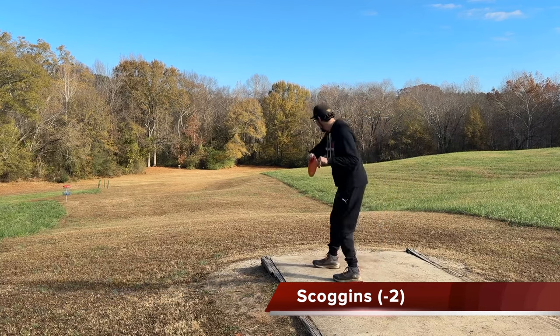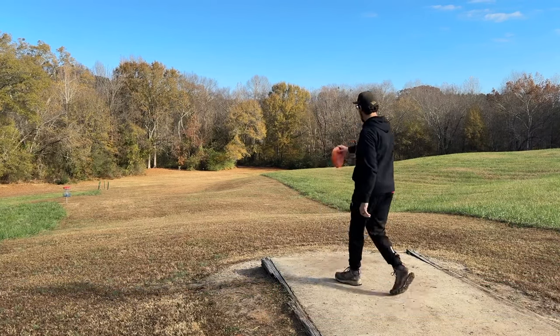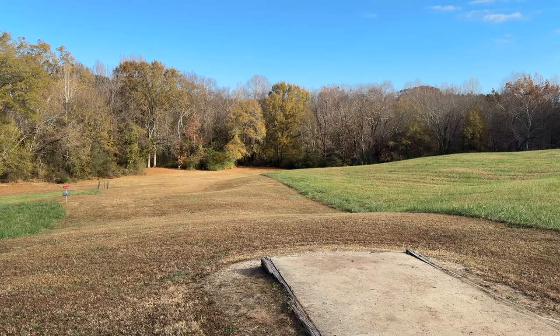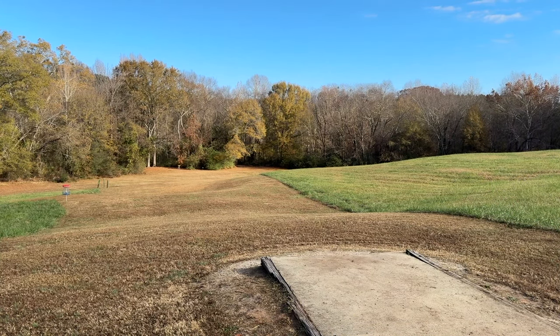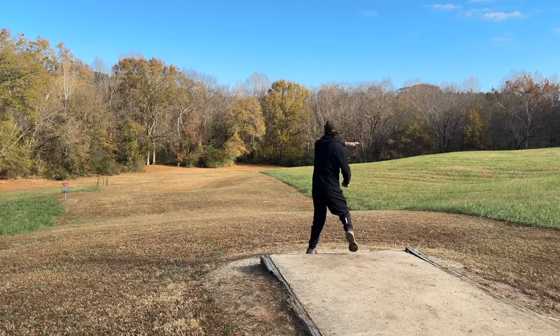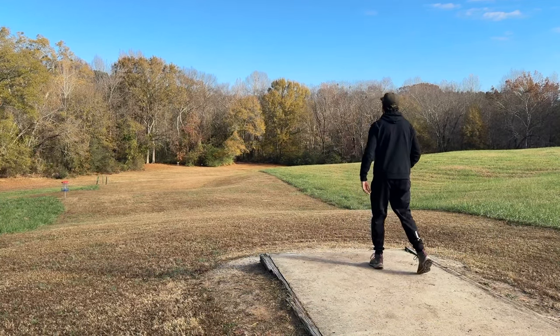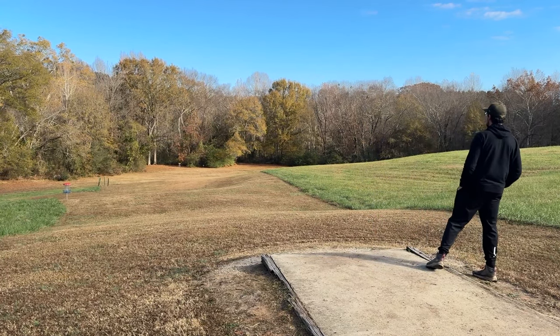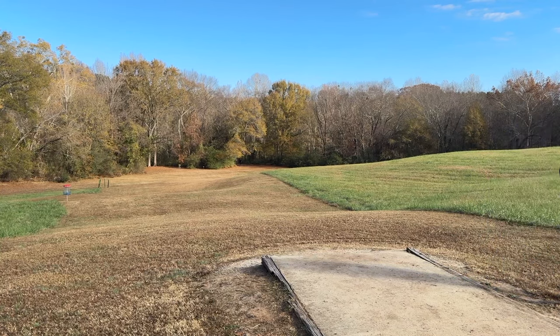Scoggins with a Charger, which is a little faster destroyer, just going to play it wide and have it come back. Is a little short.